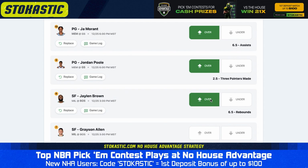You want to double dip here, but the 6.5 rebounds we have projected as a very solid overplay. I think it's a good one. Again, I like these matchups for Boston when their star players are going to be locked into big minutes. 5-point spread here, competitive team in the Bucks. You should see Jaylen Brown on the floor a ton. That rebound prop should drop for us over 6.5 rebounds.